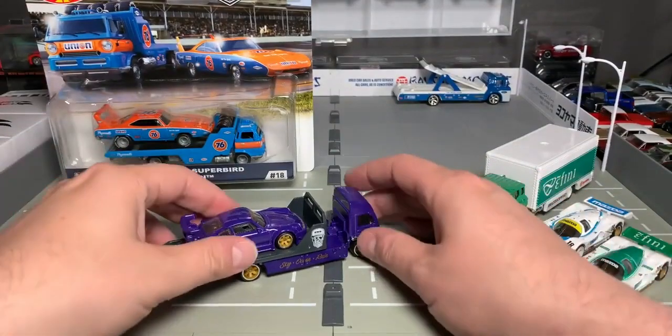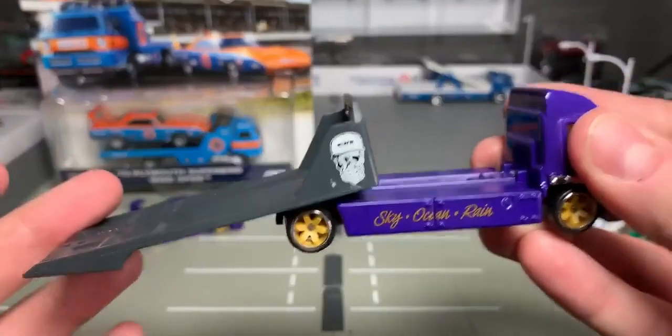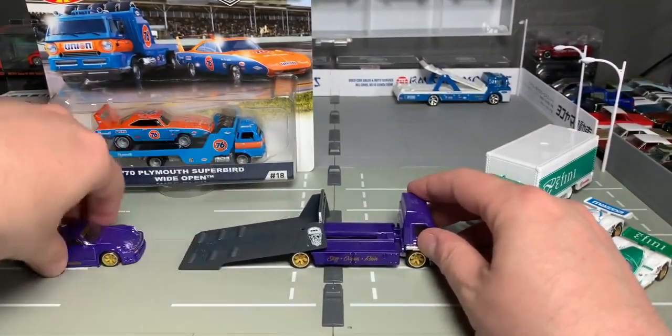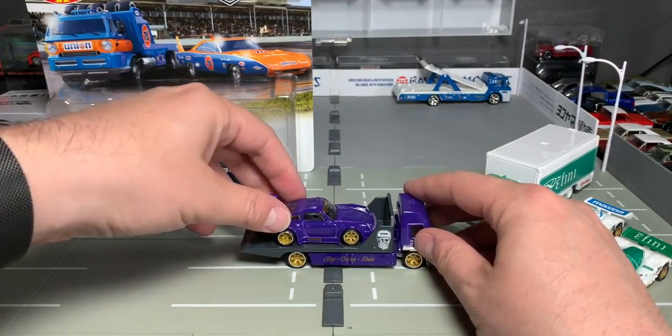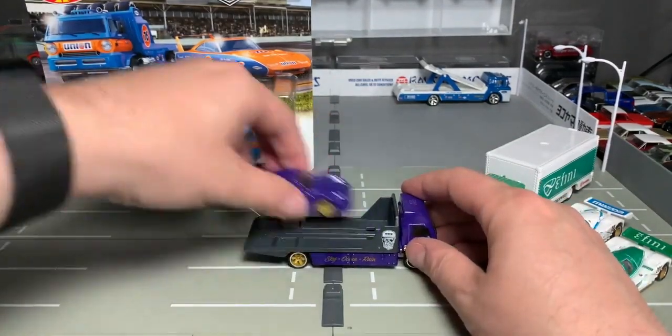All right, here we are. We'll take a look at the truck first. You know this one has a moving part. It actually can push down so the car can roll up on top. And then it actually has different slots, so whether it's long or short, you can fit in nicely, and then it snaps right in, which is nice.